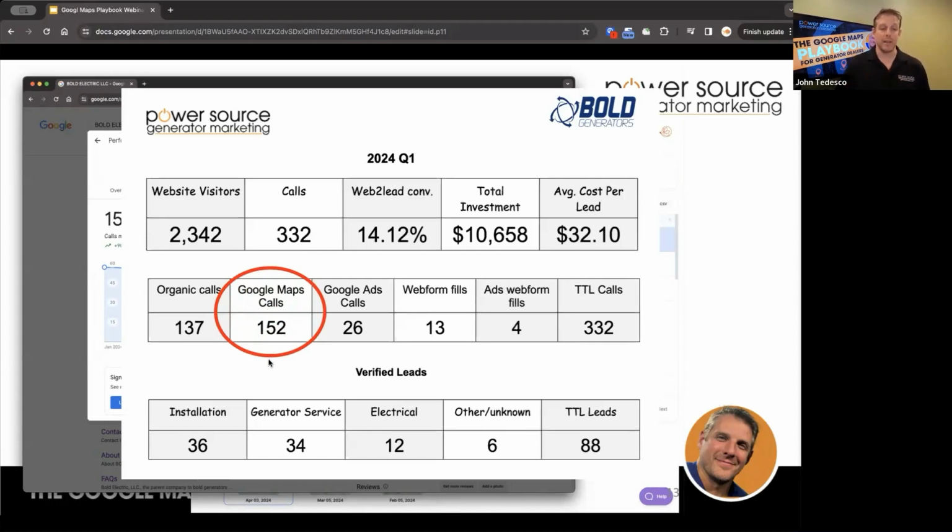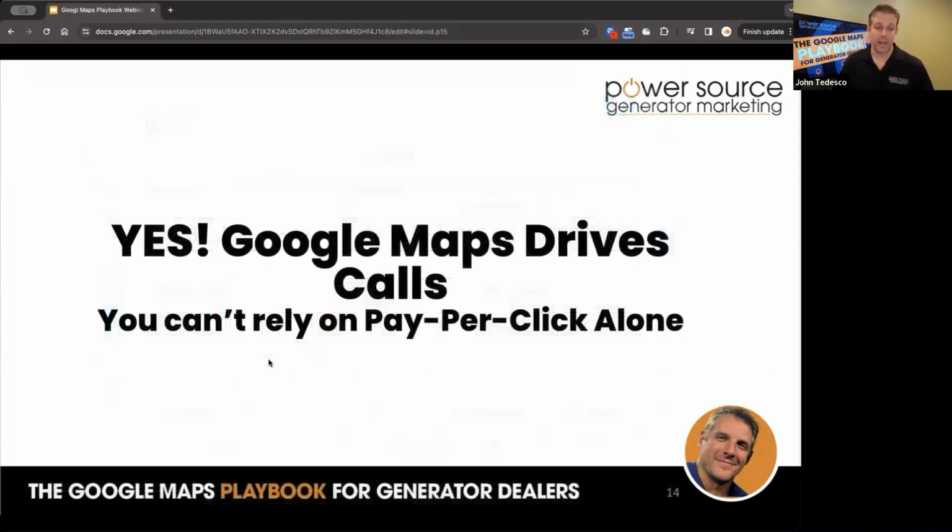and make sure that we're doing a really great job with the Google Maps, because as you can see, we're looking at almost half the phone calls coming in straight through that Google Map local pack ranking. So this is a very important aspect, and it proves to us that Google Maps drives calls, drives leads, and it's just in addition to everything else that we're doing with pay-per-click, with local service ads, with content creation and organic SEO. Google Maps is another very big driver of lead flow.